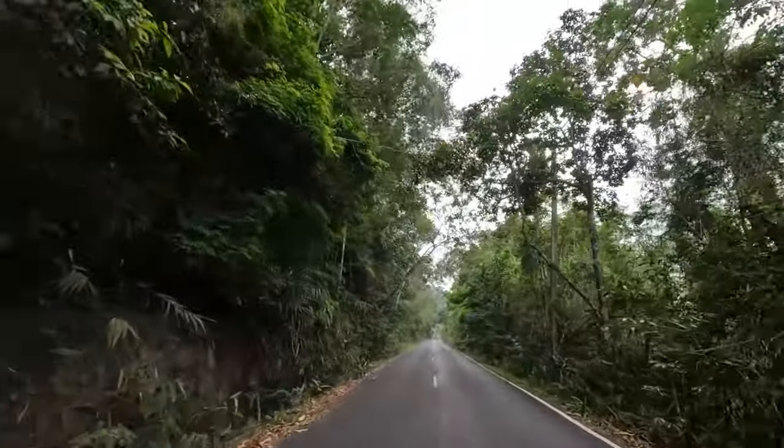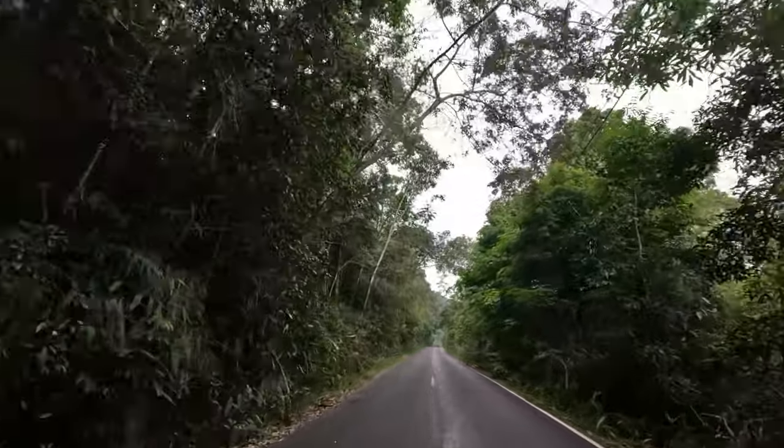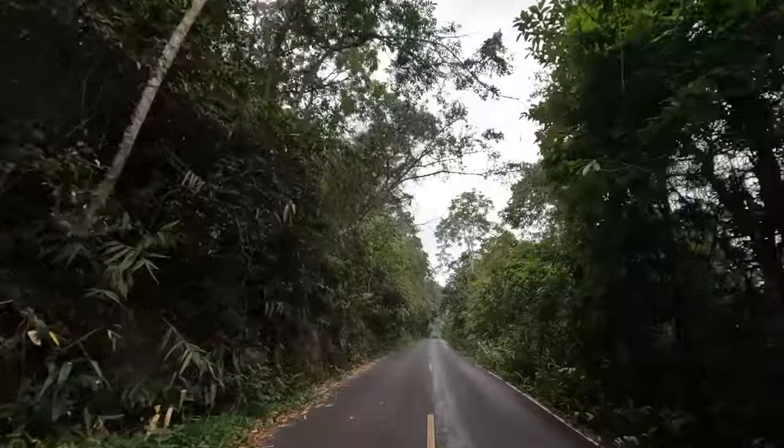Today we are in Khao Yai National Park, which is the first national park and the third largest national park in Thailand. It is also a part of Dong Phaya Yen, which is the World Heritage declared by UNESCO. And Khao Yai National Park is situated in Nakhon Ratchasima province, or as we call it, Korat. It's 2 hours from Bangkok.